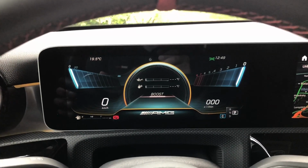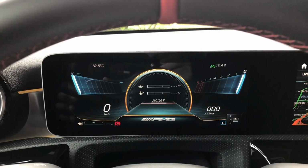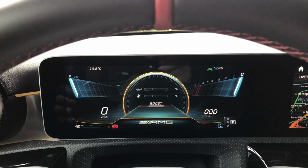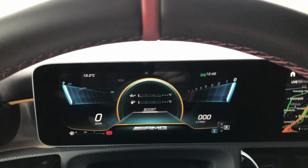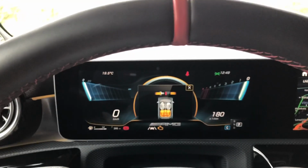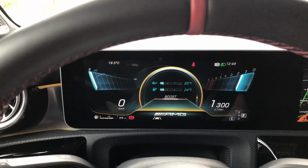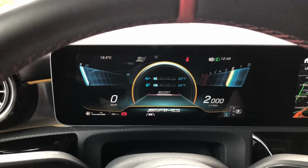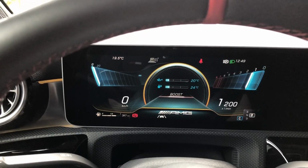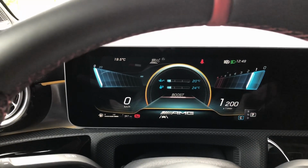So this is a very futuristic, Star Wars or sci-fi themed display. I don't personally like that so much. You get the kilometers on the left hand side, and you get the RPM on the right hand side. Let's see if we start the engine, if we can get some action going on there. So yeah, you can see on the right hand side how the rev counter is a moving bar. To be honest, it looks weird to me. I prefer the classic sporty look.